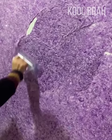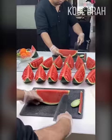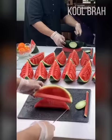This is how liquid wallpaper is applied. A couple of movements and the wall is done. Watermelon looks even more appetizing when served like this. You guys sure like watermelon. Want a bite? Not on your life.